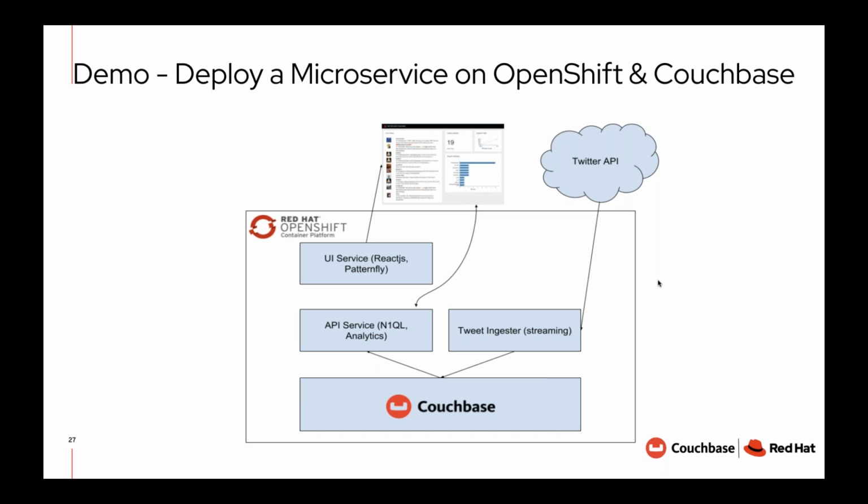Thank you, Vijay. So basically, I'm going to do a live demo for you. What we're going to do is deploy a microservice based off of Twitter on a live OpenShift cluster with the Couchbase Autonomous Operator. Essentially, there are 3 different microservices: a UI service, an API service, as well as a tweet ingester.